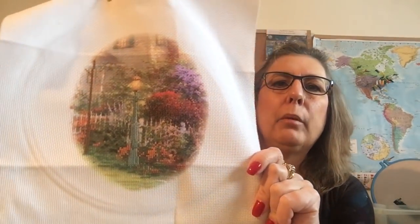So my plans for this week coming up, because I've worked on the HAEDs a couple of weeks in a row now, I'm going to go back to this Thomas Kinkade, the lamppost. Victorian Garden 2 lamppost vignette. And this one is a stamped one. I'm about half done already.